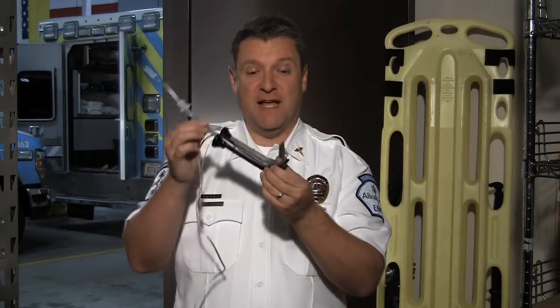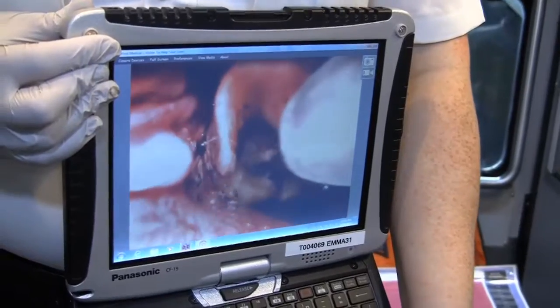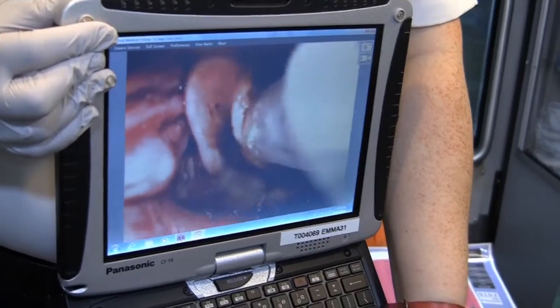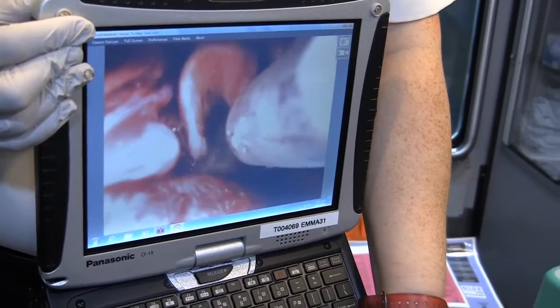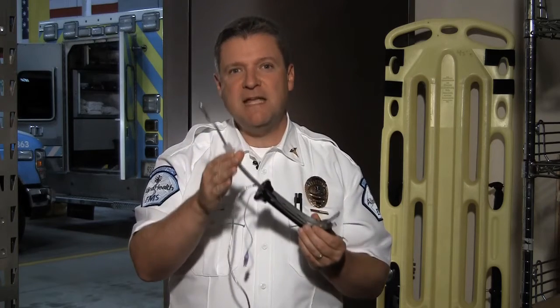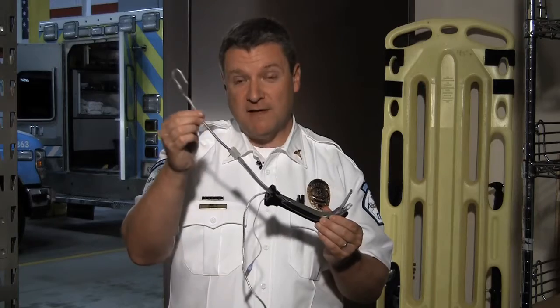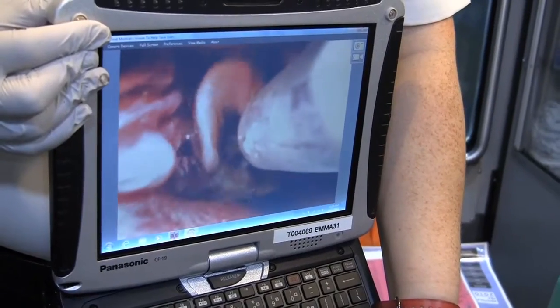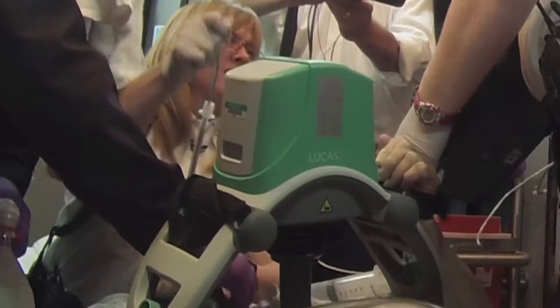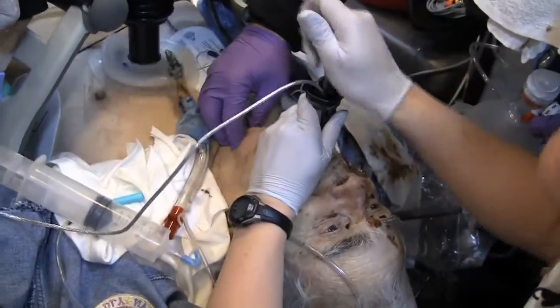Notice what's happening as Jill begins to advance the tube through the glottic opening, trying to get it through the vocal cords. She's inadvertently picked up a part of the epiglottis, so she has to back off. McKinsey is appropriately asking that she consider removing the stylet. Oh, pull the stylet out. I don't need that. Yeah, but it's still really tight.